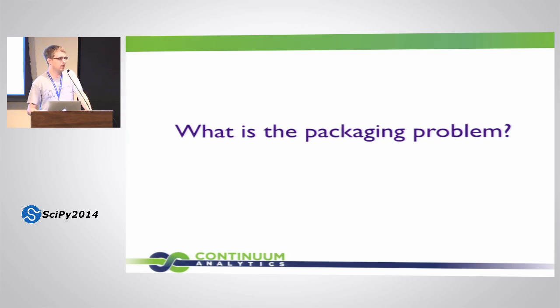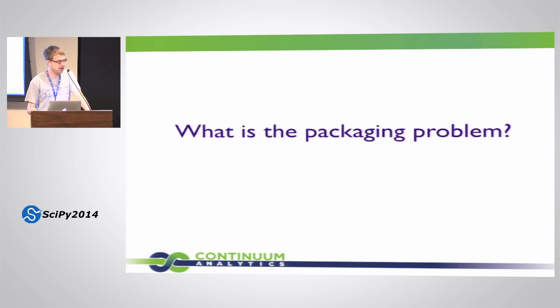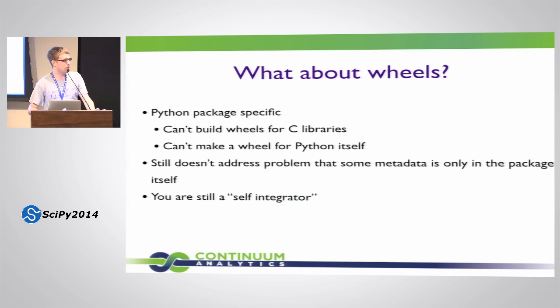So what's the packaging problem? Well, I just mentioned we've got these issues with distutils. You've got to become your own self-integrator or your own package manager, but really these things get dwarfed. The real packaging problem is this. Anaconda downloads, I'd say about 70% are on Windows. We can't ignore Windows as a platform, even if we ourselves don't use it. But the problem is that many library authors don't use Windows, and supporting it is very difficult, especially from a packaging point of view.